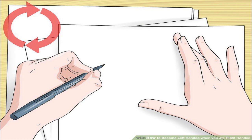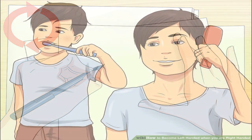Keep reminding yourself of what an impressive and useful skill it will be when you can write with your left hand. Staying motivated is the biggest challenge you will face as you work towards becoming left-handed.